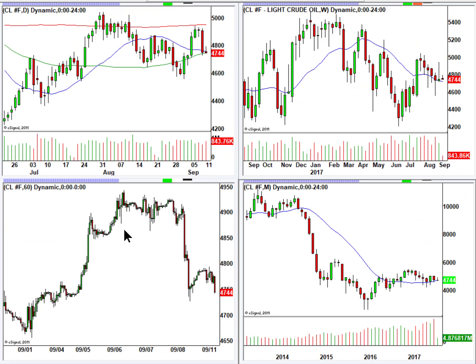Oil, just chopping around here, maybe making a bottom. We'll see. Looking at the monthly chart, we go out to longer time frames to keep it in perspective.